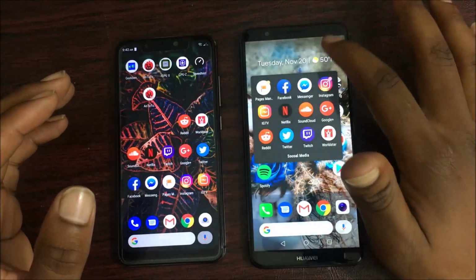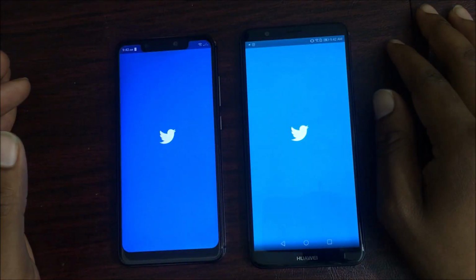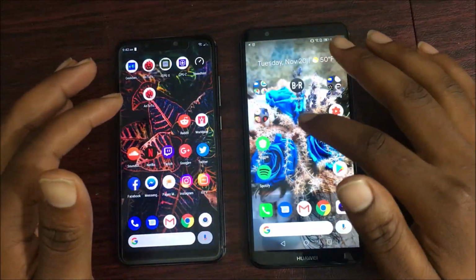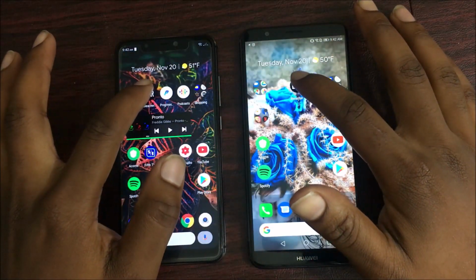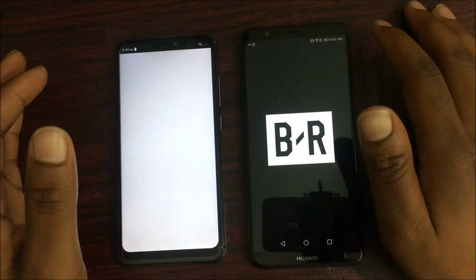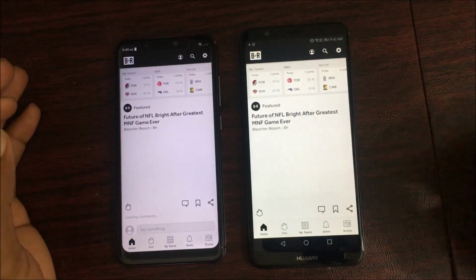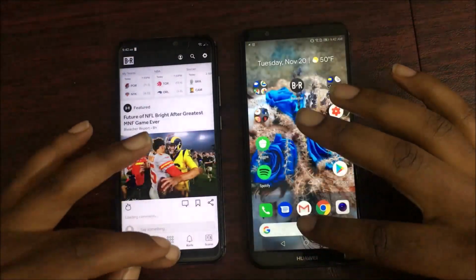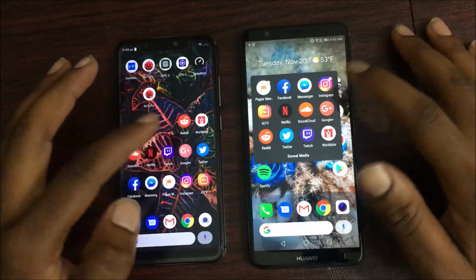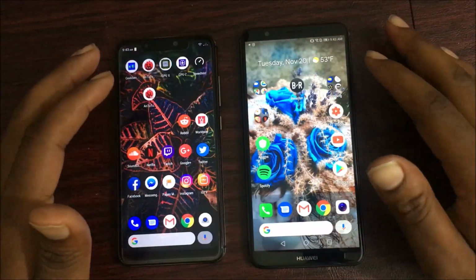The next app we're going to do is Twitter. 3, 2, 1. Okay, so the Blue Vivo won that one as well. Next application is Bleacher Report. 3, 2, 1. That goes to the Huawei Mate SE there. The next application is Google+. 3, 2, 1. All right, that still went to the Blue Vivo there. The Blue Vivo is a pretty fast phone in case you didn't realize that.